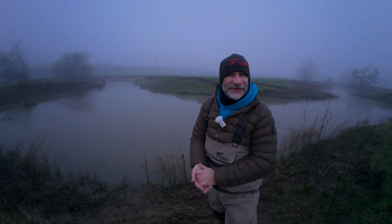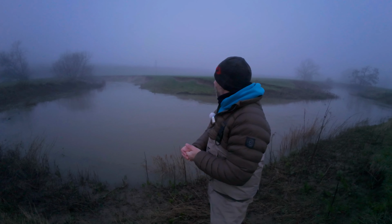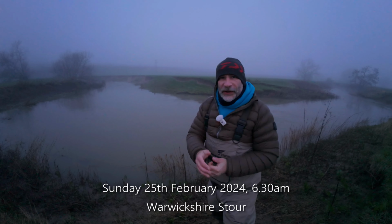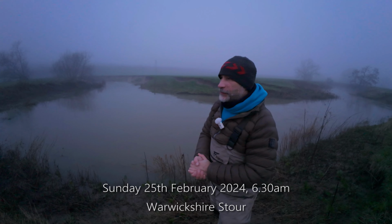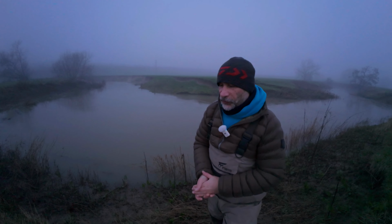It's about 6:30 in the morning. It is absolutely freezing. As you can see, very misty this morning, foggy. I've crunched across the cat ice in the field, because the field is more like a water meadow than a field, to come and have a go at this river for quite 3 hours tops this morning.